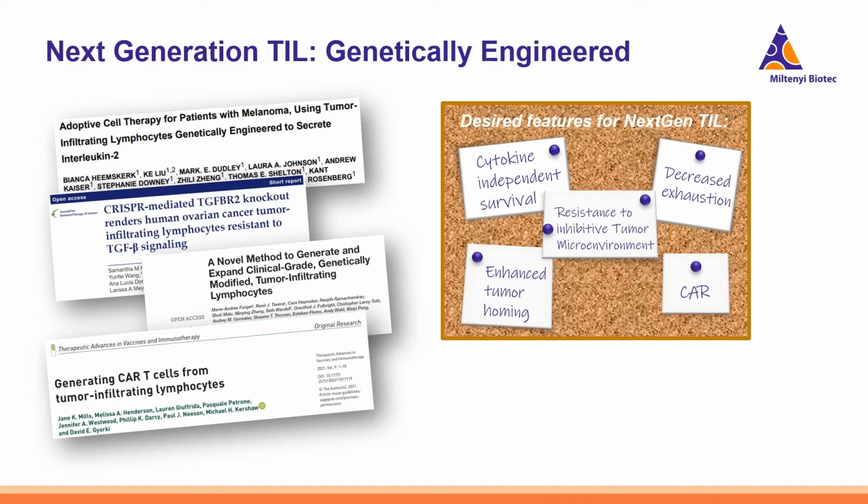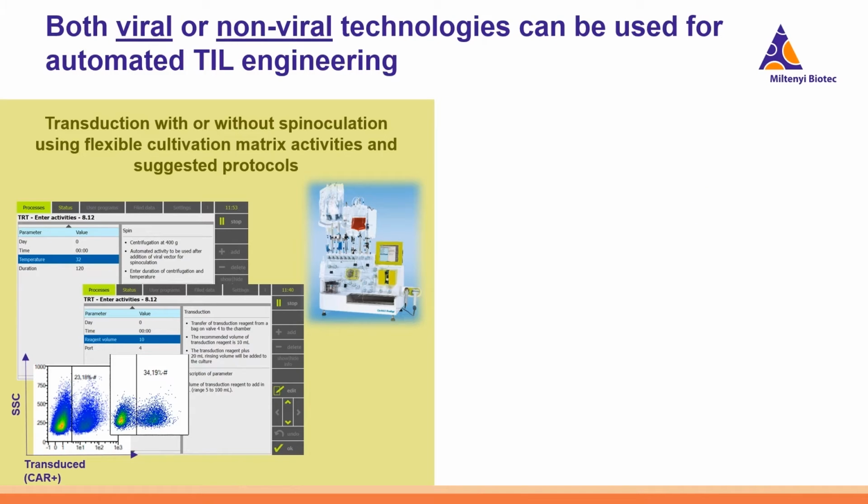This work is being done using various technologies such as TALEN, CRISPR, or viral vector delivery, just to name a few. And luckily, the CliniMACS platform enables both viral and non-viral delivery of genetic material. So on the one hand, you can see here on the left, the Prodigy culture, and specifically the expansion culture within the TRT process that we are using for the TIL manufacturing, has these optional activities which one can always program. And one of them is called transduction, which ensures automated and closed delivery of the virus material with, of course, any desired enhancers into the chamber with the cells.